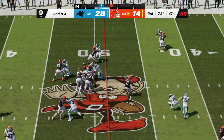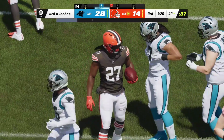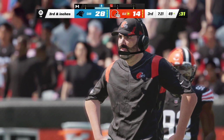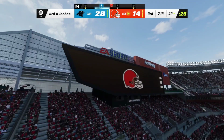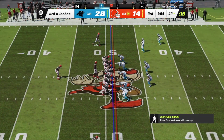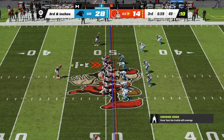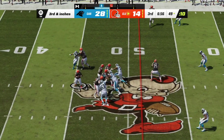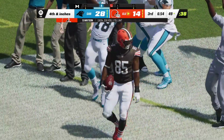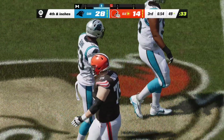Out of the gun, they run it with Hunt. And he'll get across midfield and into Carolina territory. And give him about 4 on the play, but he's marked short, so it'll be 3rd and about the length of the football. Now it's Watson. And it's going to be incomplete. He was able to catch it there on the right sideline, but out of bounds, says the line judge. And it's going to bring up 4th down.